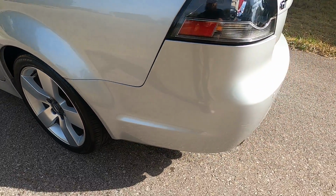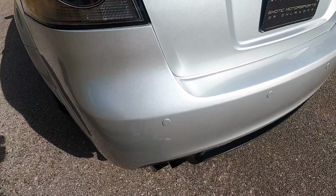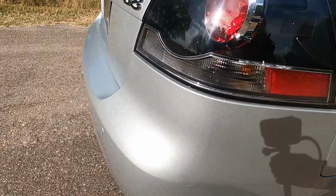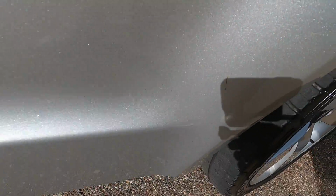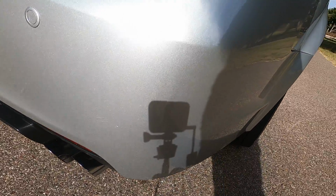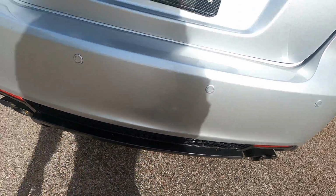Moving to the back bumper. Have some scratching in the corner here where the bumper curves. Some scratching there. The center section of the back bumper is immaculate. Coming around this corner here, it looks pretty good too. Small scratch there. Small chip there. There's a little bit of scratching here on this corner. Right there and right there, but it's still pretty light. Not easy to see. The center section, the diffuser looks really good.